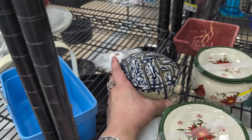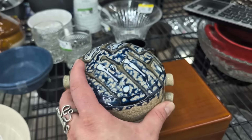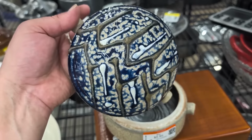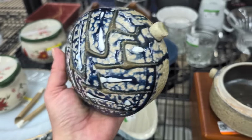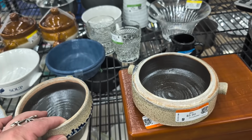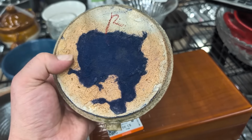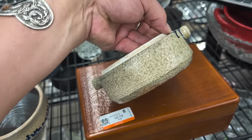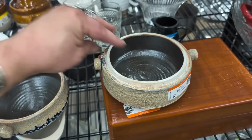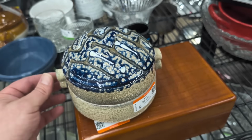Oh my goodness. That's a fun, interesting pottery piece. What's happening here? That's absolutely beautiful. Isn't that lovely? So that's the little lid, I guess, right? And then it's a bowl, $5.99. It's got a signature under the felt there. I'd have to clean that off. I don't see any damage or anything. That's beautiful for $6. We're definitely grabbing that.